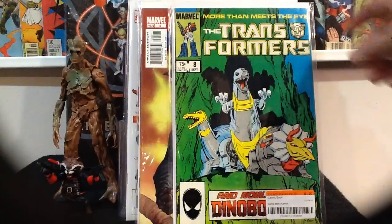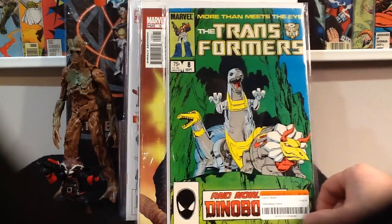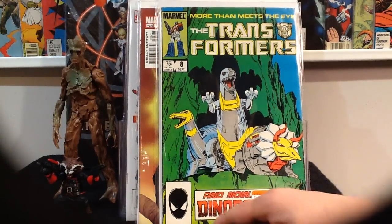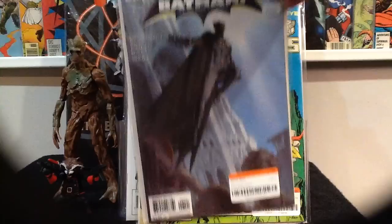I got Transformers, excuse me, #8, first appearance of the Dinobots. I was glad to find that. This is a pretty cool book.